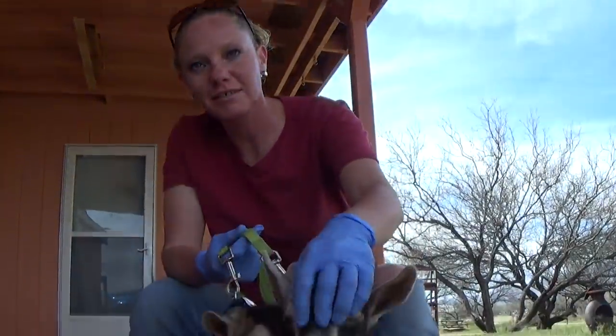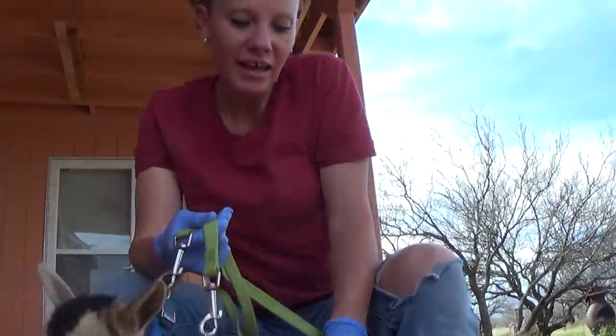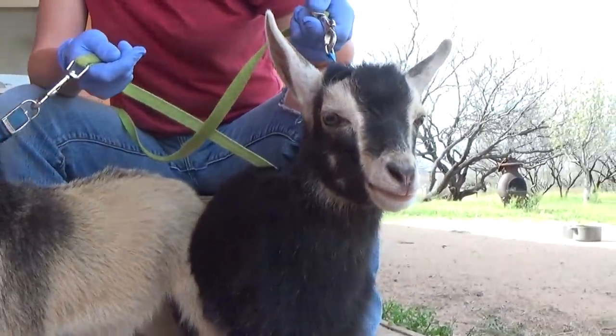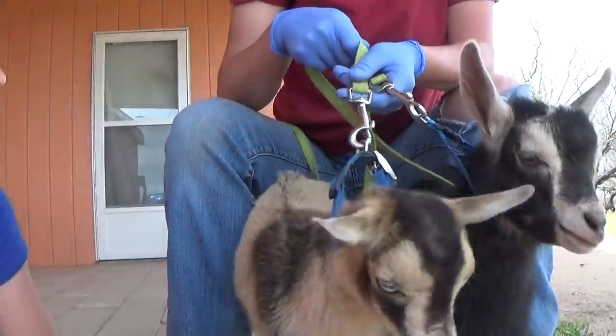And this is our little boy we just nicknamed Swiss. He is going to Texas, and his owner decided to name him Festus, so that's pretty cute. And he really kind of looks like that name fits him, so that's actually really cute. I like it. And this little girl here is going to Idaho.